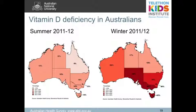But in winter it goes up to 28%, and my guess would be that the majority of those 28% are down here in the southern part of Western Australia. Over here in Canberra, wintertime, 49% of us are vitamin D deficient. That's at least partly because it's cold and we don't expose any skin. But it's great to have these data. These are the first data that we can really believe about vitamin D deficiency in Australia.